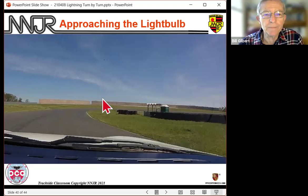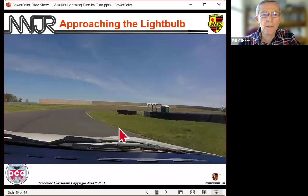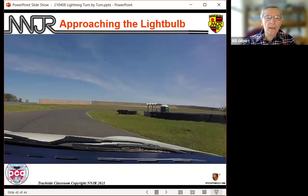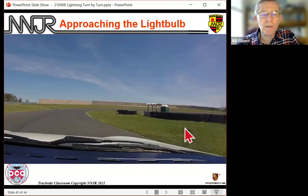First, the gap in the wall here. That makes a perfect visual as we're coming through turn 8 and headed toward the light bulb. And the second thing I want you to notice is this white line on the right here. This is roughly straight. The track is kind of turning here, but this little straight section is a perfect place to brake. And it, again, depends on how fast your car is.